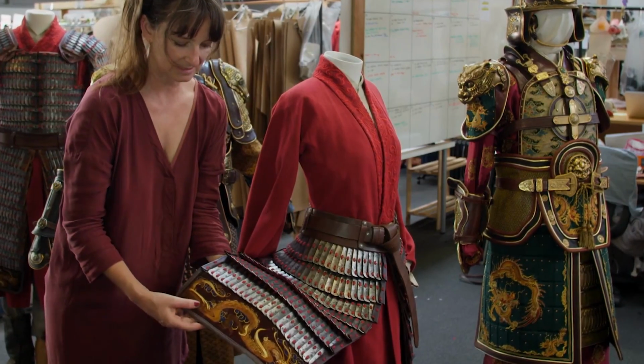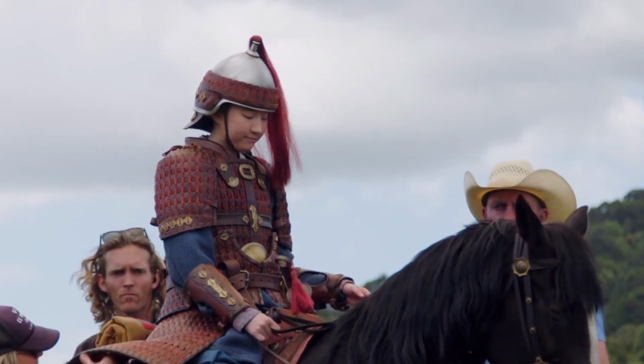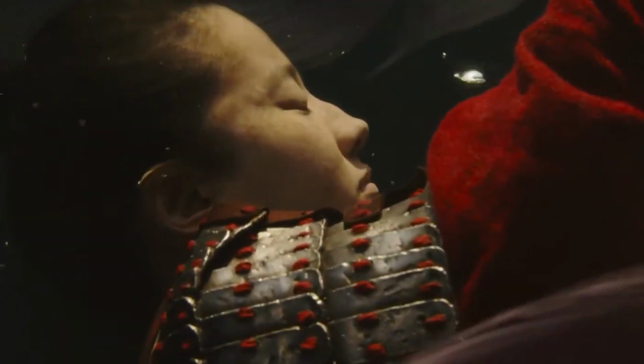Because of the multiple thick layers, it wasn't the easiest outfit to perform in, particularly because Liu Yifei would have to perform stunts underwater while wearing the armor, and it wasn't the most comfortable experience for the young actress.